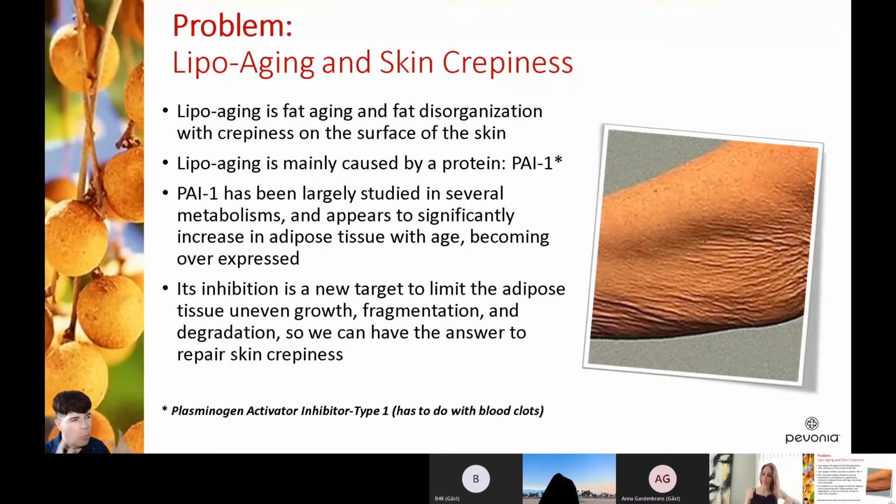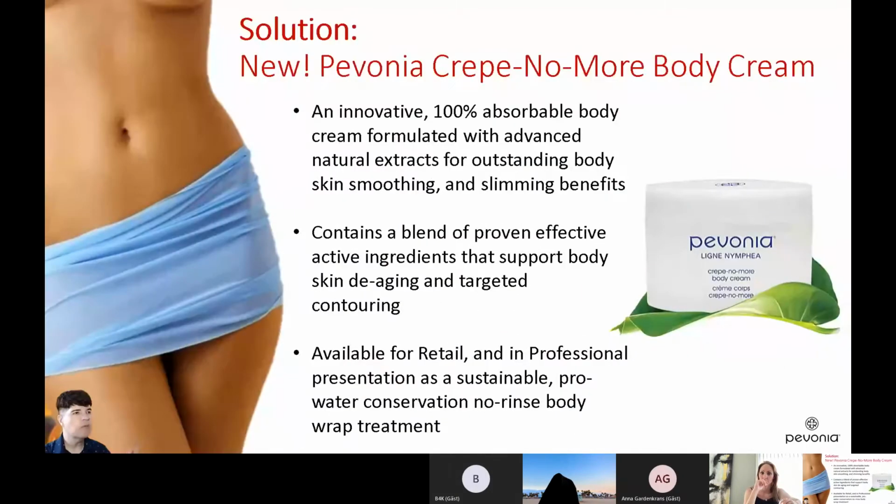Now, when this is out of order, or it's not working properly, you can have issues like the ones that you see on the screen, right? The damage to the skin, the change in texture, the rough surface, etc. So the point is to actually think about how we're going to control this PAI1 to avoid this problem, so we can prevent fragmentation of adipose tissue, degradation, skin crepiness, etc. So basically, the solution is one natural ingredient that was found to be really effective, and that ingredient is the longan fruit.